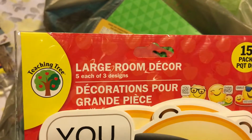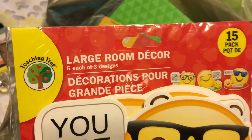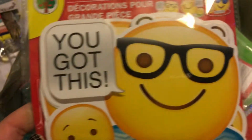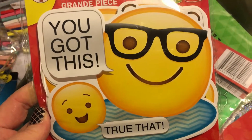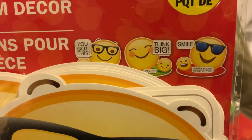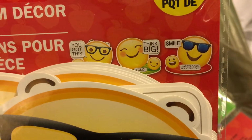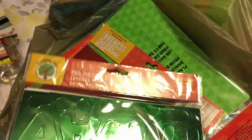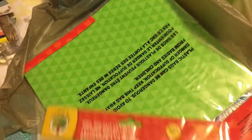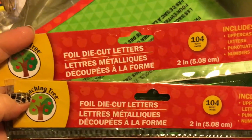And then these are super fun. So these are large room decorators. You get 15, and the one that I got are emojis. Here are some examples of what's inside. Lots of fun. I picked up some letters, so if you're a student at all and you're looking to do a school project, this is also a great area to look. So they have tons of different letters that you can get.